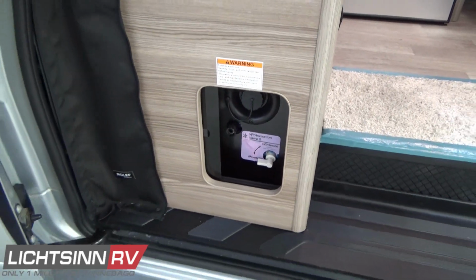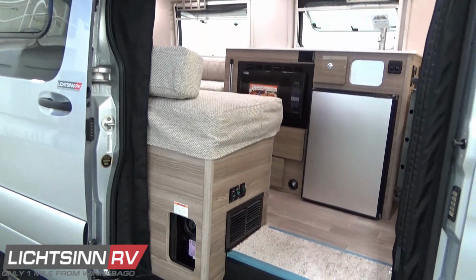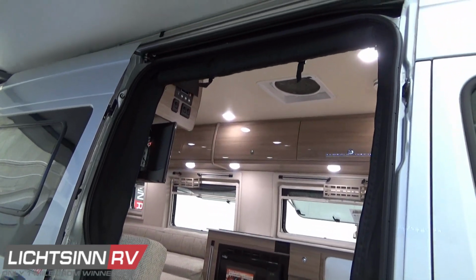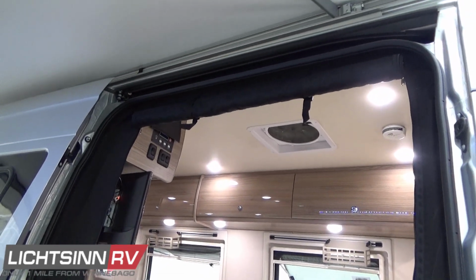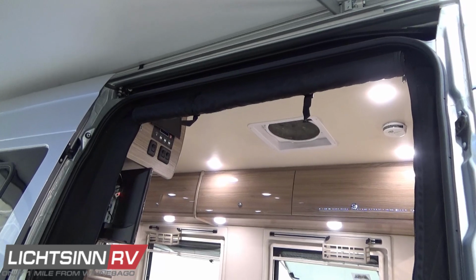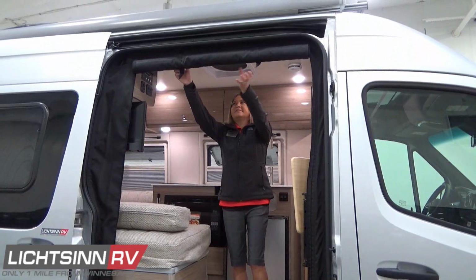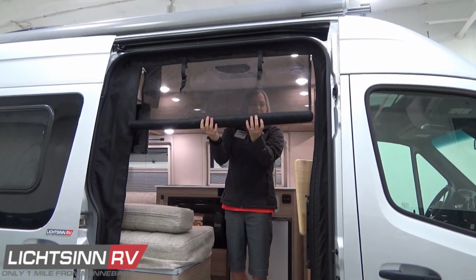A non-skid step access is then also included. We continue with the roll-up screen system on the sides with the roll-up zippered screen access system. And Nicole Folman, a factory-trained consultant here at Lichtsinn RV, rejoins us to showcase this. It very simply detaches with each of the clasps. It glides down.